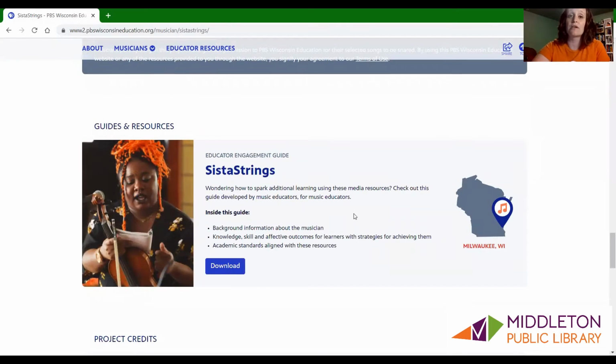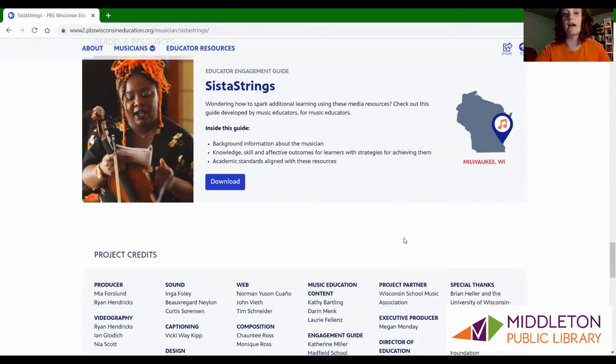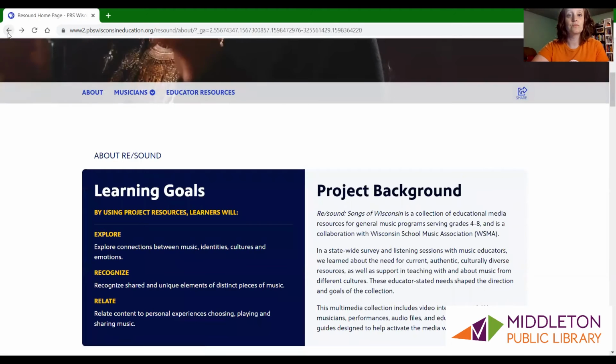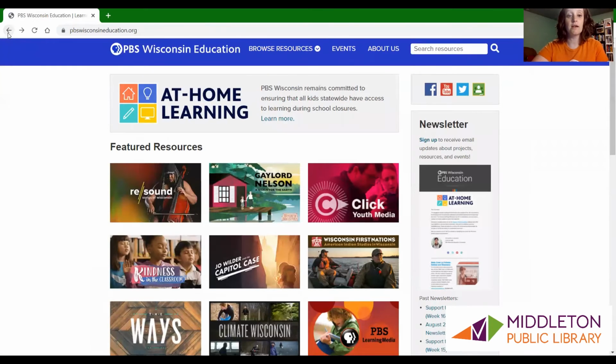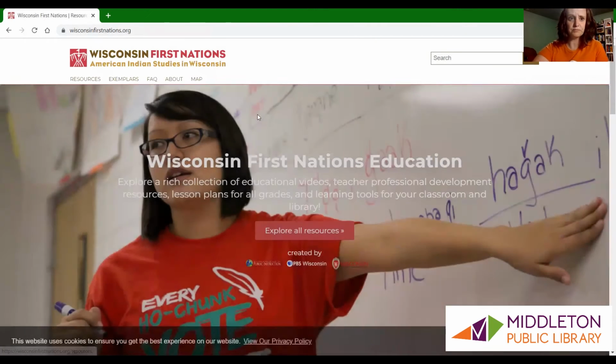And here at the bottom is our resource guide for teachers if you want to use this as a sort of lesson. They give you a head start on how to do that. All right, and we're going to go back. And another one I want to talk briefly about is Wisconsin's First Nations.